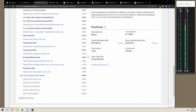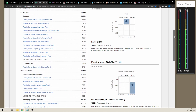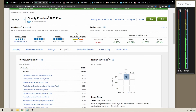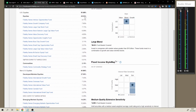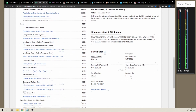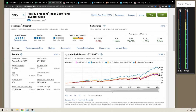So another thing to look for with the asset allocation is how these things compare. This is not the same as the Vanguard one. This Vanguard one was like 89% stocks. Remember that? And over here with this Fidelity Freedom 2050 fund, not index, it's like 93% equities. Does 3% make all the difference in the world? Probably not, but in a crash, you might feel like it. And the bond allocation is, there's some other really weird stuff going on there that I'm not going to go too much into. Then you have this Fidelity Freedom Index 2050 fund, which is a lot simpler.